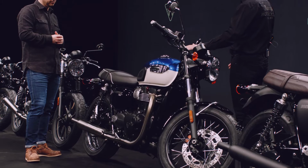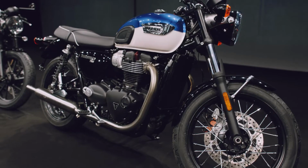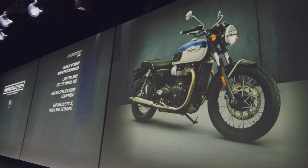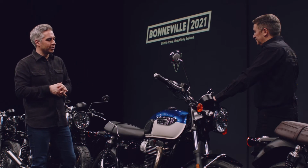Now, the new generation you see here brings forward the premium quality, modern performance capability and comfort of the previous T100. And for 2021, it takes the power and the performance, the specification of equipment and the style, finish and detailing all to a higher level. OK, so what specifically has the new T100 got?